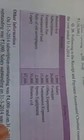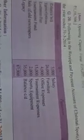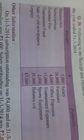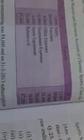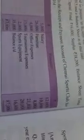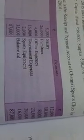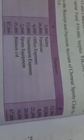Following is the receipts and payment account of the Chennai Sports Club for the year ended 31st March 2014. Balance brought down rupees 5,000, subscriptions rupees 26,000, entrance fees rupees 4,000, tournament fund rupees 15,000, sale of old newspapers rupees 2,000, legacy 35,000. Then this side, payment side, it is given salary rupees 12,000, furniture rupees 10,000, office expenses rupees 8,000, tournament expenses rupees 21,000, sports equipment rupees 20,000, and balance carried down rupees 16,000.